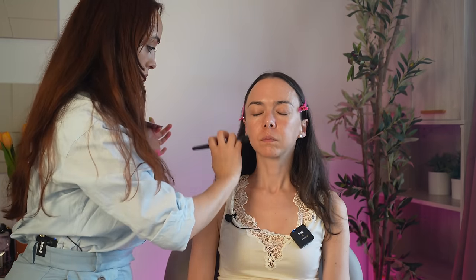So I think I'm gonna look this way. Look at me. Okay, yeah, I think we're gonna go more with the cool colors. And I'm gonna start with just the lightest color as the base. Cut in close. Also gonna help us set the eyelid so it doesn't start to crease.